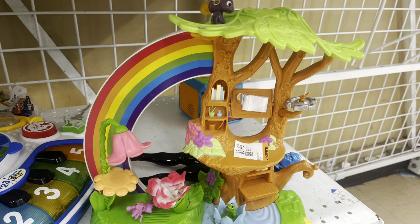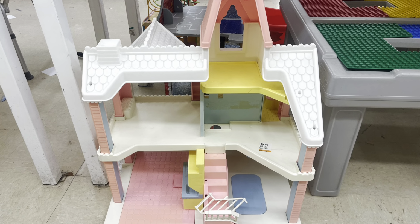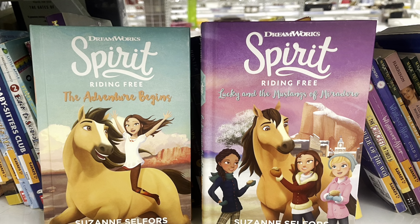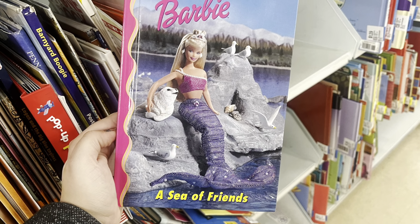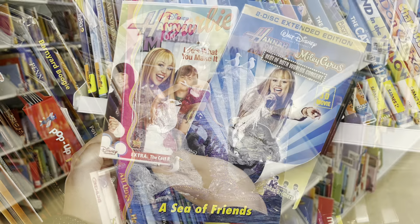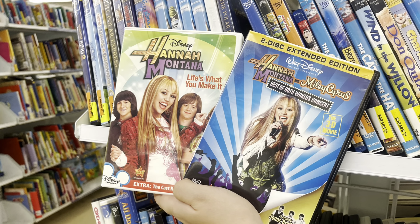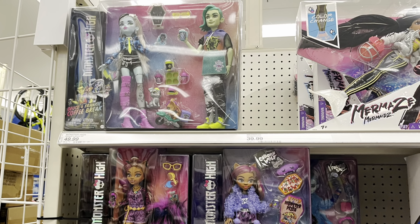I don't know if anyone recognizes that tree playset either. It was very elaborate. I have no idea what it was. It was very cool looking though. Really nice quality. I have no idea what it goes to though. And I do always enjoy stopping by the books because it's like a walk down memory lane. I used to love those Barbie books when I was a kid. And you got to look at the DVDs too because somebody was clearly clearing out their Hannah Montana collection.